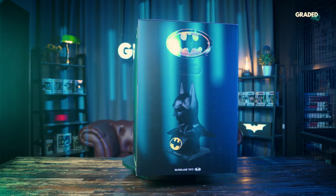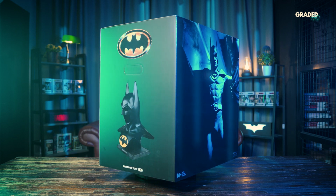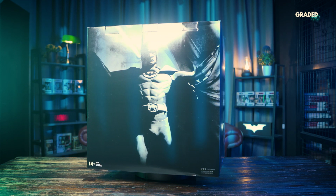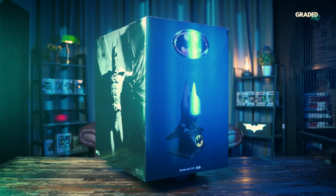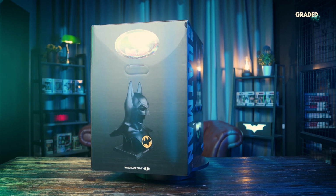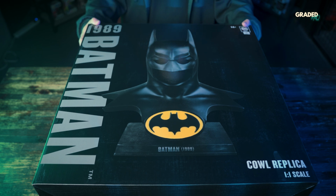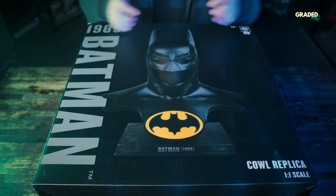Thanks, Mike. Now, right in front of you is the box of the McFarlane 1989 life-size replica cowl. And first impression when we carried this is that it's surprisingly so light, really light. Now, it doesn't automatically mean that it's of bad quality or cheap quality. We gotta remember the price point of this cowl is only averaging $160. Good box and packaging, very simple, nothing fancy, but once this is displayed, you would probably forget that this box exists anyway, so let's open it up and have it on display.